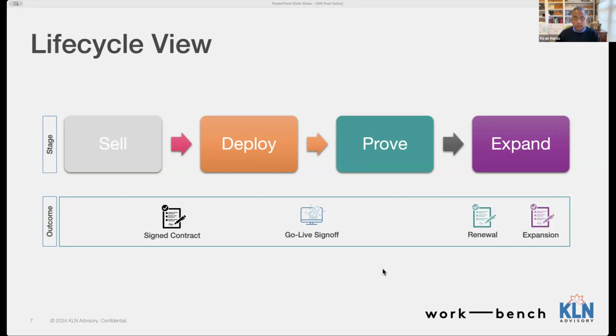Now, that might also include a renewal, but it might predate that. Ideally, it's well before the renewal comes up, right? And we'll talk a little bit more about that. And then we've also set up some level of cadence and governance with the client so that we can keep an eye on the project and keep it healthy, right? Because I sort of implore us to think about it in that regard.